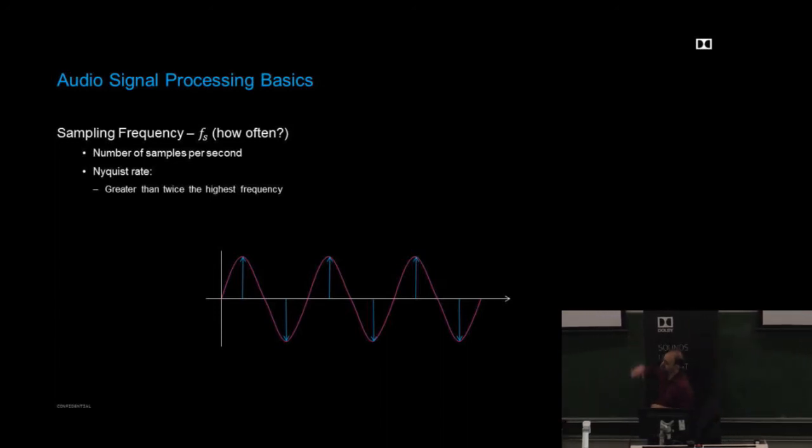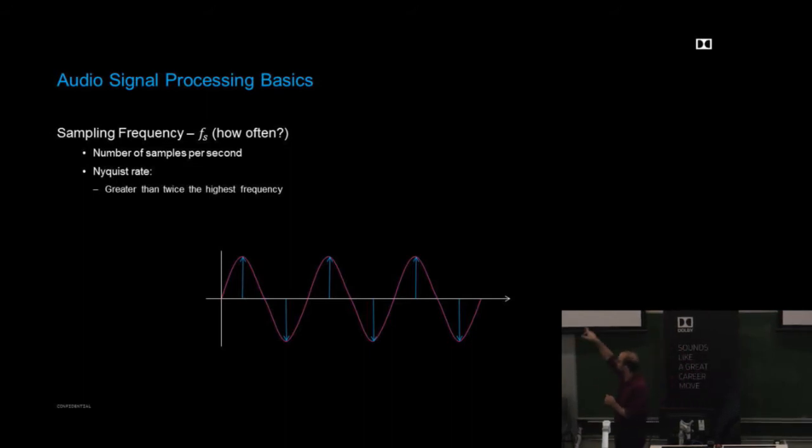We go back in information theory, and Nyquist was a guy who knew a thing or two, and he basically pointed out, if I've got a sine wave, I need to look at that sine wave twice within its period in order to make sure I get it correct. That's essentially where Nyquist's sampling rate comes from. It says 2 samples per period, or twice the highest frequency.